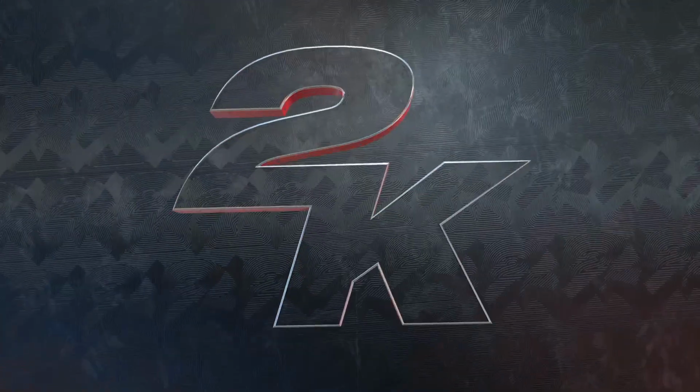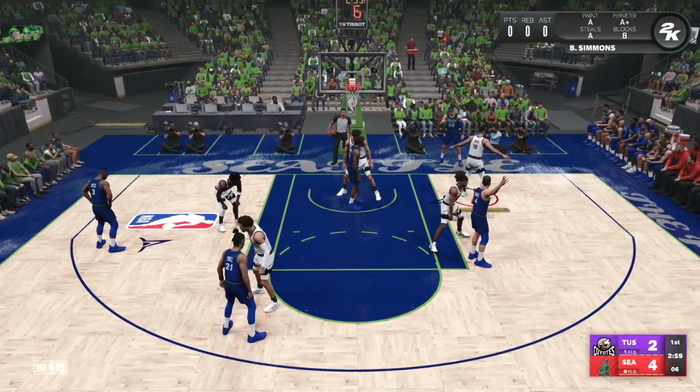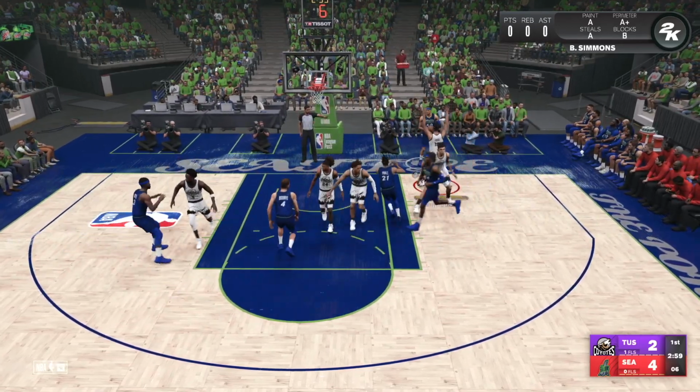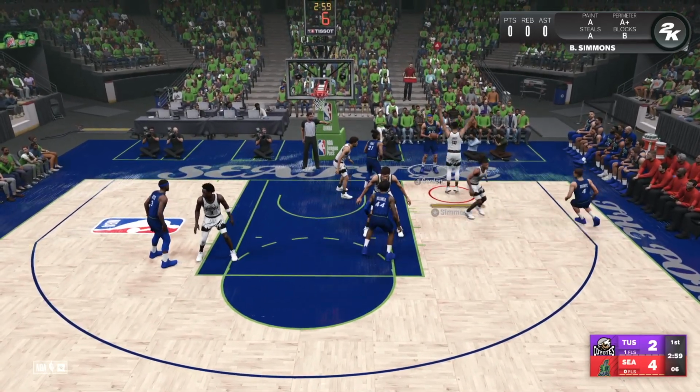I don't even know if it's speed, but just the limbs. Like, he's just so long. Pause. They're like, bro, he caught up so easily there and got the block from behind. Yeah, Chet Holmgren is different, man.